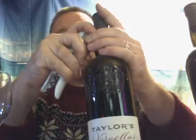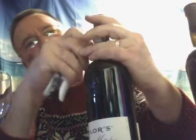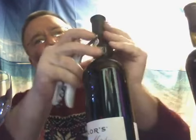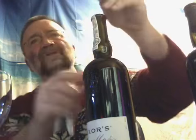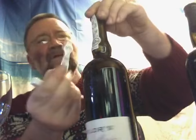Now I'm just going to cut off the capsule. You can take as much or as little care with the capsule as you like. Doesn't really matter. The little paper strip that goes over the top is your proof that what you've got is a genuine Portuguese port. The IVP provides these seals to each of the port houses to use to certify that what they are selling you is genuine port.